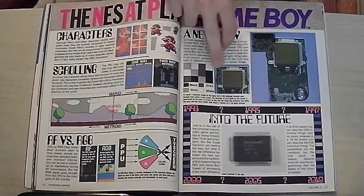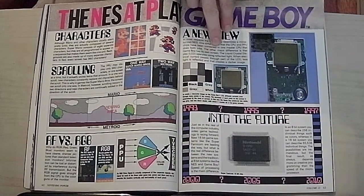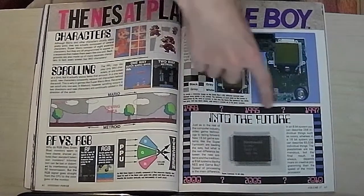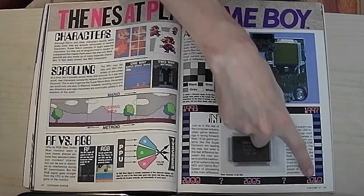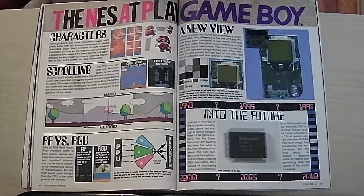A new view, you have Game Boy, their pixel colors makeup. Just looks into the future, so they have 1993, 95, 97, 2000, 2005, and 2010 is the latest they go up to. They're speculating here, so we'll have to read some of this.